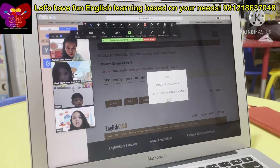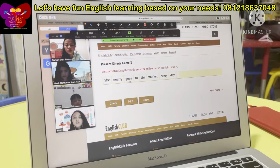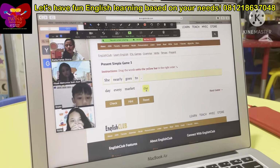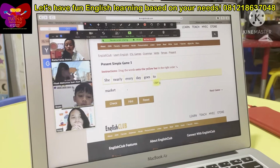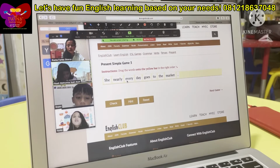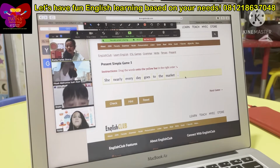Sorry, that's not quite it. Yes, this is perfect. She nearly goes to the market every day. Actually, this is correct, but you can do also like this, because you know computer, that's machine, right? She nearly every day goes to the market. Okay, let's check. Before you said she nearly goes to the market every day, right?